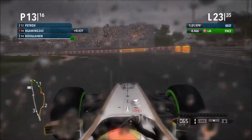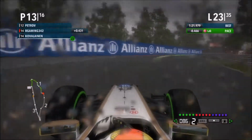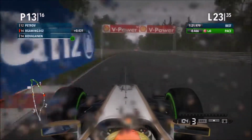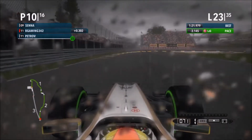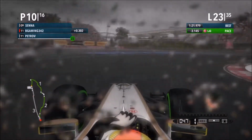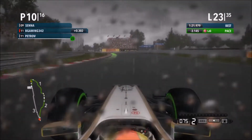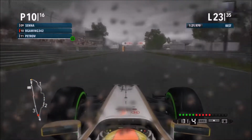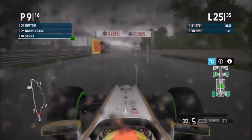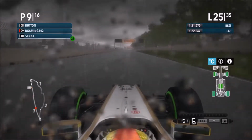P13. Only 16 laps left in this Grand Prix. Pretty amazing. What else is going to happen now? We've gained more positions, and we're on P10. This is absolutely nuts, guys. And P10 is a point scoring position, and there's only 12 laps left, but now it's lap 25, and the rain has got so much heavier, guys.